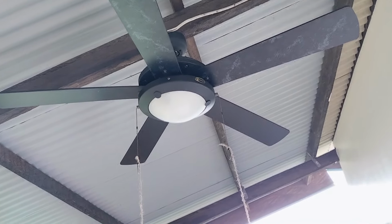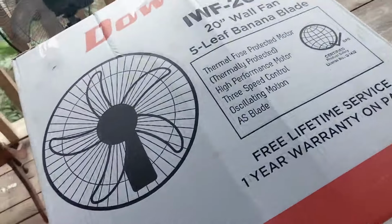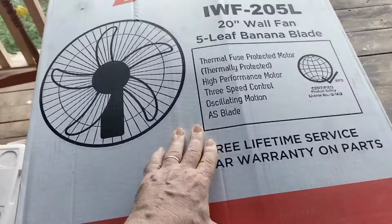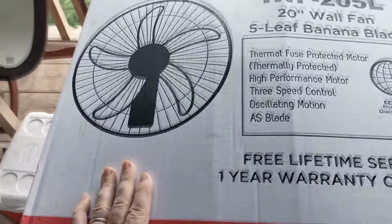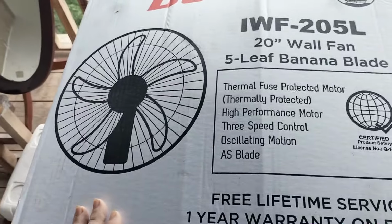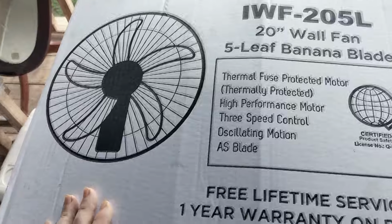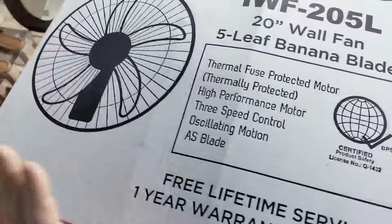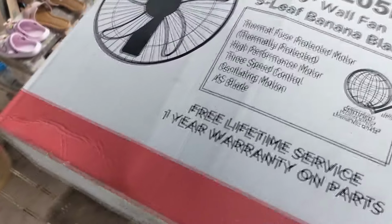So in the meantime, we bought this one here because the one we got in the kitchen is really good. It's very strong, and I like that. I know it's a 22-inch. This one is only 20-inch. But the one inside, 22-inch, we're going to leave the way it is because when Jam is cooking, we need a lot of air up there.